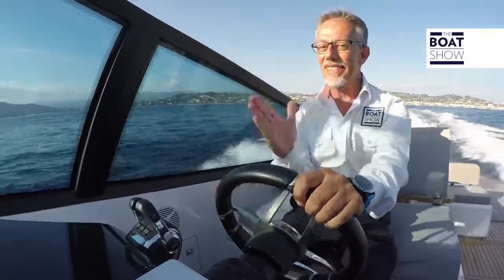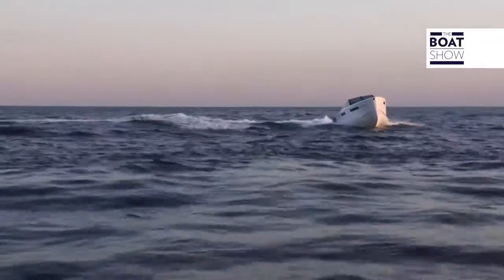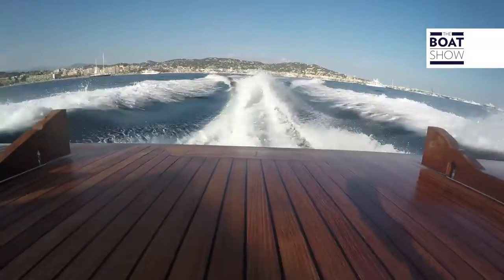This vessel has a particularly sharp bow, which cuts through the water and originates a wake that meets a rather pronounced skate.